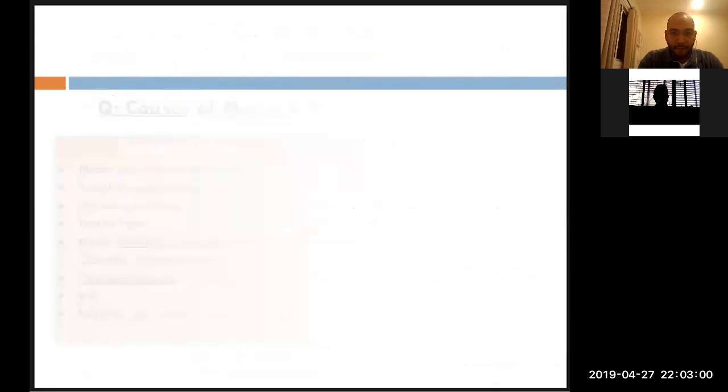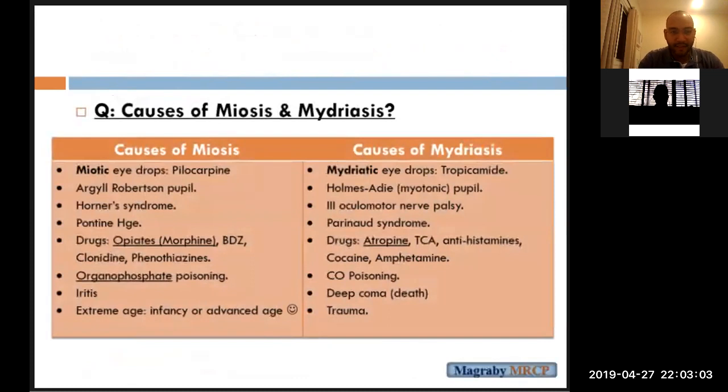Just for your knowledge, the causes of miosis and mydriasis. Causes of miosis: miotic eye drops that make constriction, like pilocarpine, or mydriatic eye drops, which are usually used in the exam for dilatation of the pupils to allow you to do the fundus examination. There is the Argyll Robertson pupil, which occurs in syphilis; Horner syndrome, which consists of ptosis, miosis, anhidrosis, and enophthalmos; and pontine hemorrhage, one of the most common causes of miosis. Also some drugs, especially opiates like morphine, which are given to patients with severe pain, like in sickle cell.